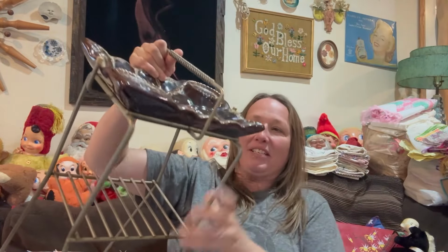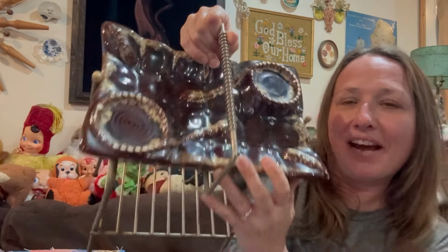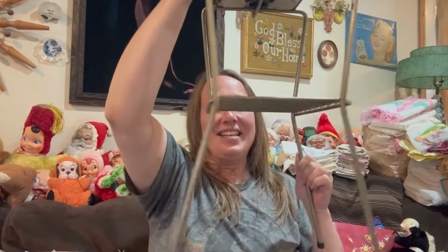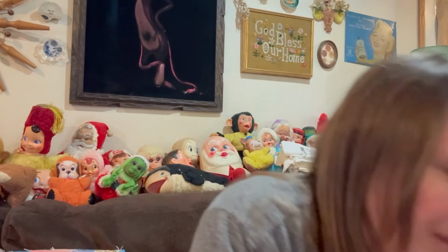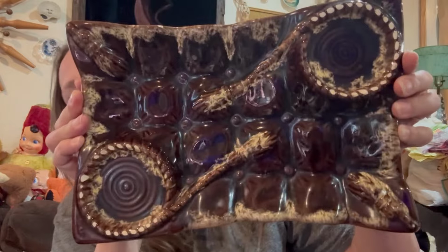Absolutely love it. Vintage ashtray on a stand. Can you see the ashtray? And it has the metal stand that it's on. These, when I find these in antique stores and stuff like that, they are very expensive. So I was really glad that I found that. So you can take the ashtray out of the thing. Isn't that nice? I love it so much.